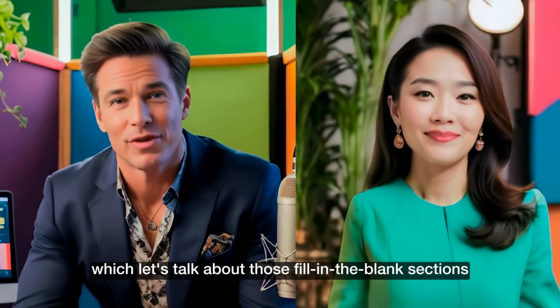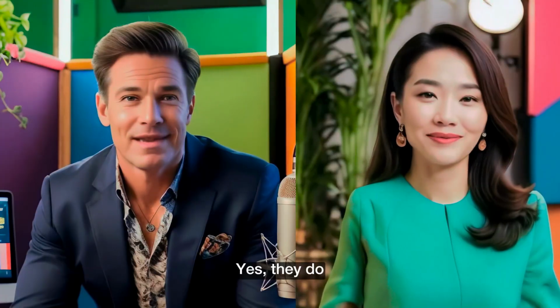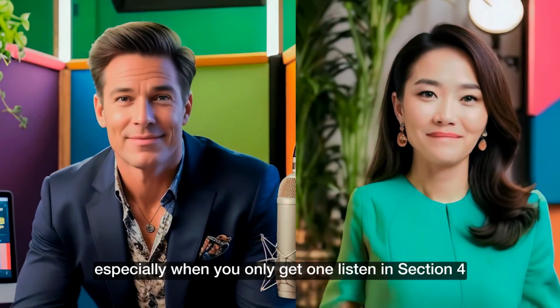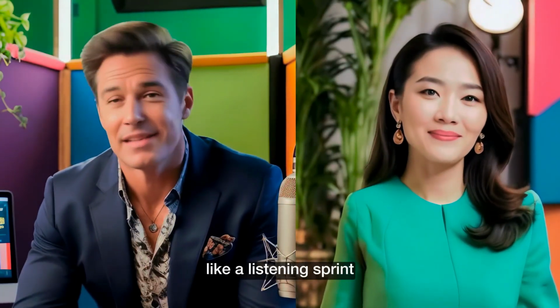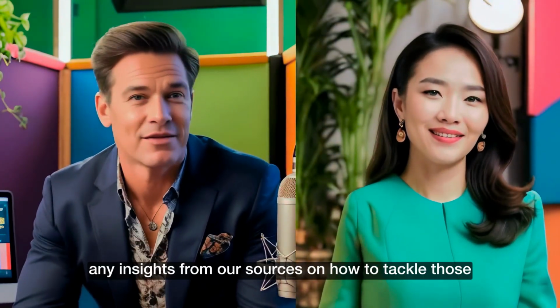Speaking of which, let's talk about those fill-in-the-blank sections. They require a whole other level of focus and speed. Yes, they do. Especially when you only get one listen in section 4. Oh, yeah. Like a listening sprint. It is a listening sprint. Any insights from our sources on how to tackle those effectively?